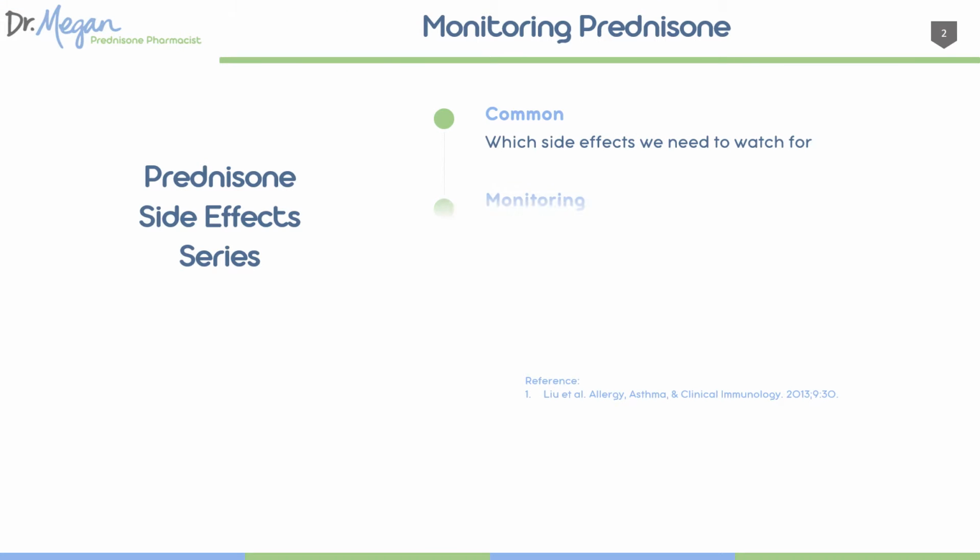Continues with monitoring prednisone. We're going to discuss the common side effects that we need to be watching for, and specific things for each of those common side effects that we, and especially our doctors, need to check. And then we'll end with where to find more help with more answers.